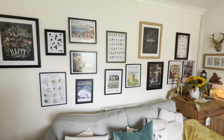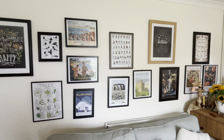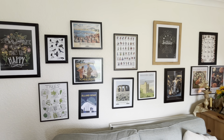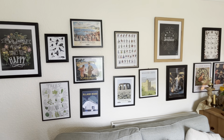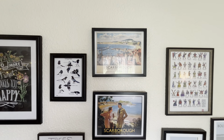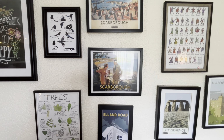So we're heading off back towards the hall now. But before we do, here's the art on our walls. We don't have a particular, and I hate the word, aesthetic. We just buy what we love, what we enjoy, and what we think will look nice. Now, I'm aiming to fill this wall with treasures and things that we love. But at the moment, yeah, we love these vintage rail prints, and these are ones that we've actually bought when we've been in Scarborough, which is our favourite place in the whole world.